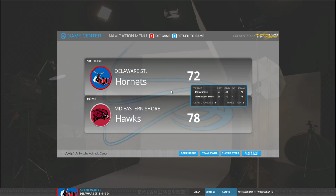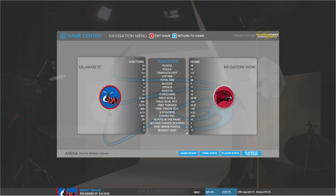Alright, and we're back here at the Hiachi Athletic Center, home of the Maryland Eastern Shore Hawks, as we wrap up this game, opening game here of the MEAC season with the Eastern Shore Hawks beating the Delaware State Hornets 78-72. And we'll take a look here at the team stats.